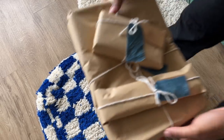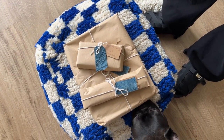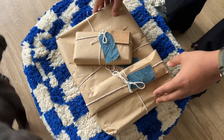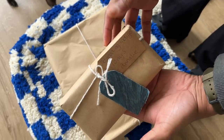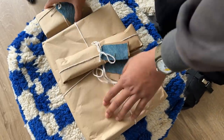All right, so we got some packs here. First and foremost, shout out to my brother Bartel from the Netherlands. He has a little pack he set up here. First of all, he has something for Annalie, so very thoughtful. Something for little Bagel, and then something for myself.